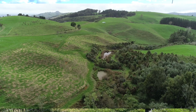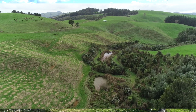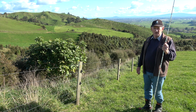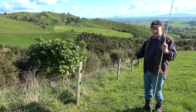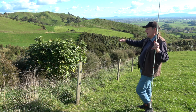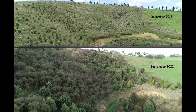So the challenge for us here at Tane's Tree Trust and at Trees That Count is to come up with an easy method for monitoring native trees that anyone can do. And we can have it at all various levels, from just looking over the fence and doing some quick inspections, through to taking some photographs. You know, before and after photographs is a great idea.